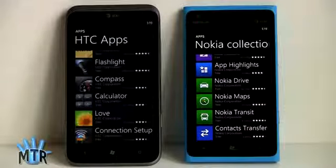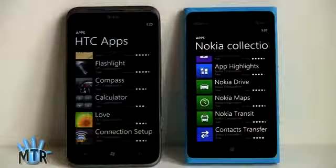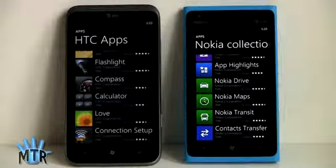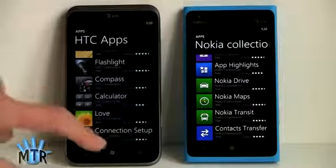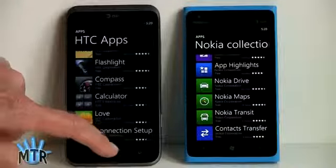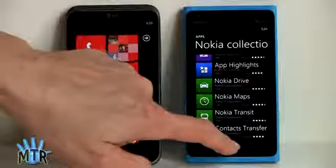Now, Nokia acquired a very large mapping company, and they have very good mapping technology. So in addition to Bing Maps with navigation, and of course AT&T Navigator on both phones, you get Nokia's mapping solution, which includes, obviously, help for driving and help for those of you who take mass transit. And we have a contacts transfer application that tries to help you in case you need to transfer your contacts from another phone or platform. So that's the value-added software from each manufacturer, and they're both actually pretty solid. I think Nokia Drive might resonate with a lot of you guys who use mapping and are not into Bing.